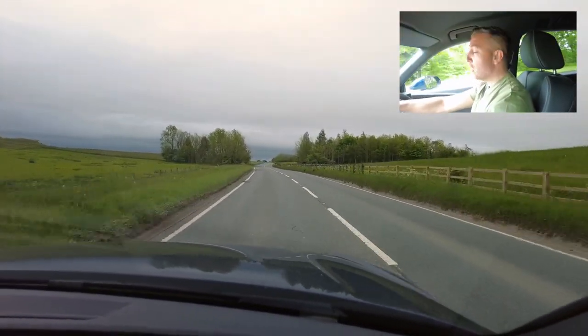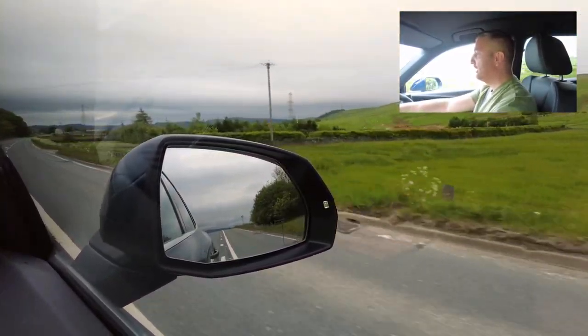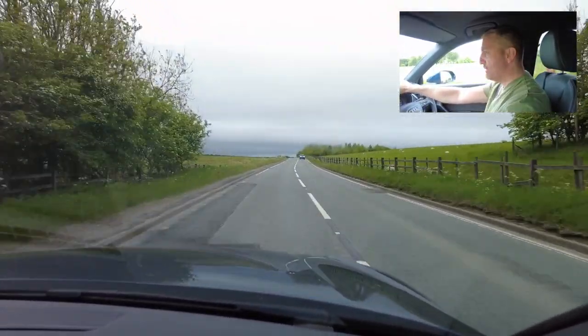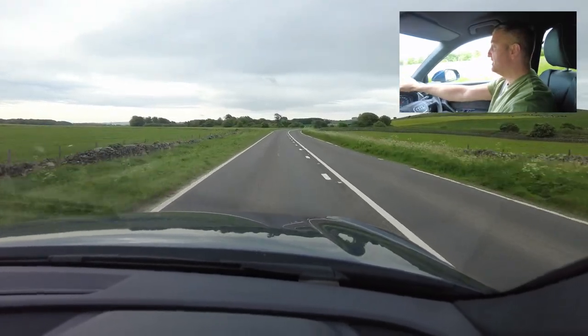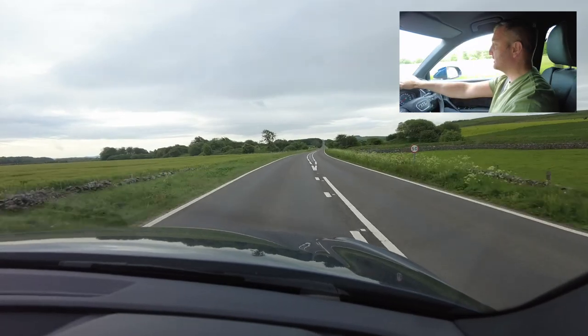Good morning and welcome back to the channel. So we're off out on a little adventure today to see if we can find the elusive dipper. We're going to a place where I've been before and we've definitely got a very good chance of photographing the dipper. We're off to Dovedale, which is just off the Ashbourne Road, out in the Peak District.